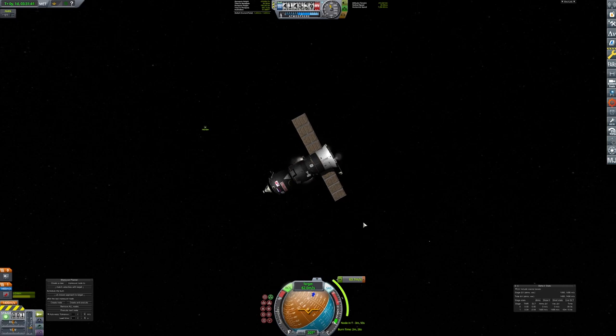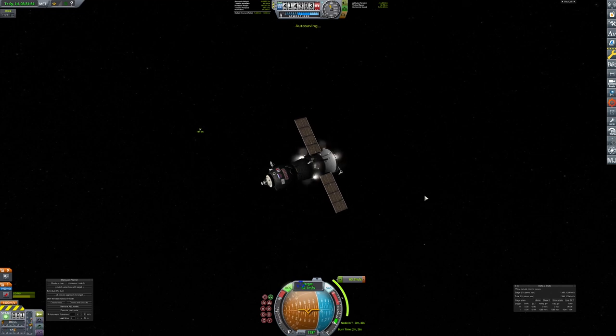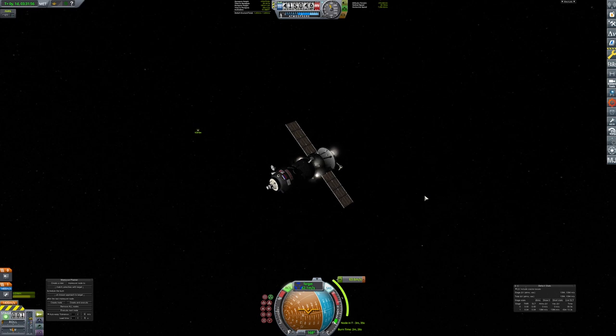And this is not exactly the approach that they do to the ISS directly. This would, I think, be far too close for comfort to do the burn. I mean, we're still a mile or a kilometer and a half away, but I think that's way too close for comfort for the ISS. But this is Kerbal Space Program. We can do it. No big deal.